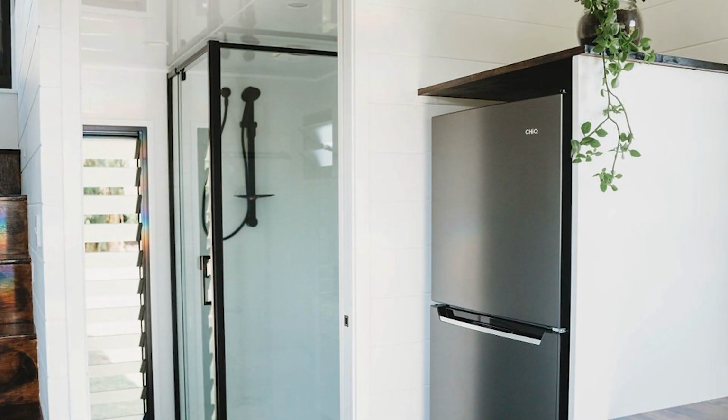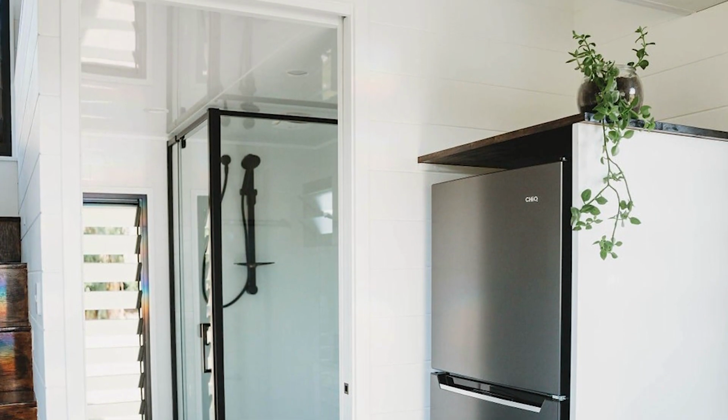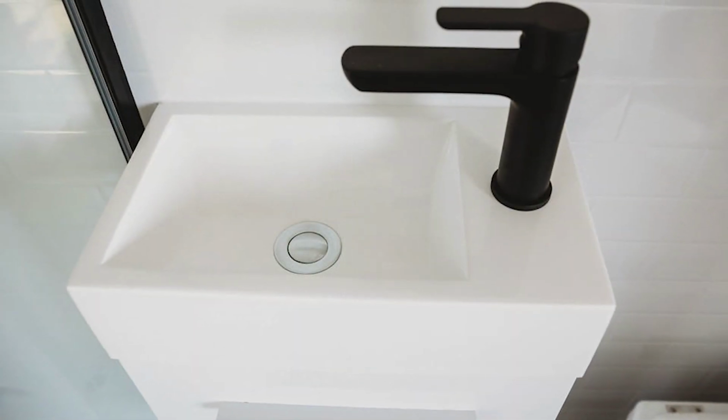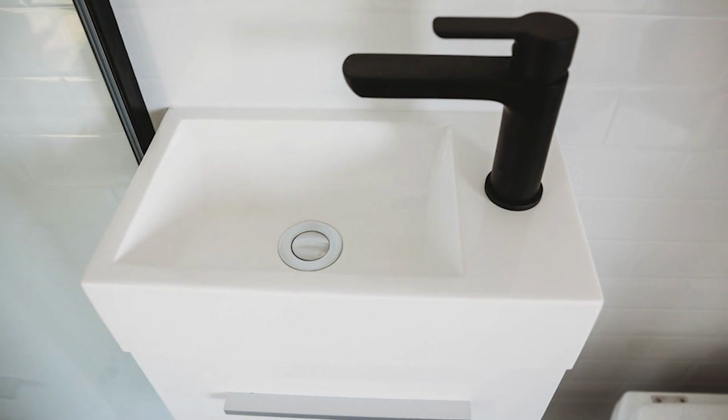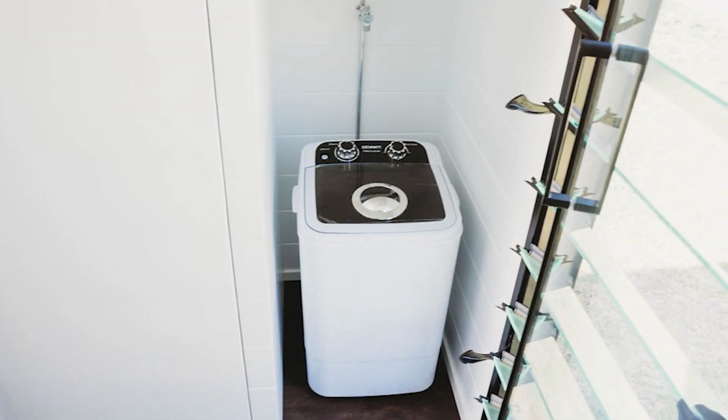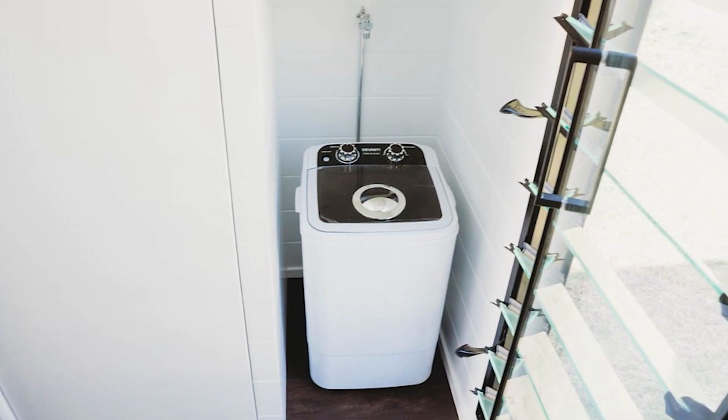The kitchen comes with an oven and a full-size fridge, plus plenty of storage both above and underneath the bench. The team at Northern Rivers Tiny Homes even made sure that the staircase leading to the loft bedroom was well lit, with two-way switches making things easier and safer when you need to go downstairs at night.